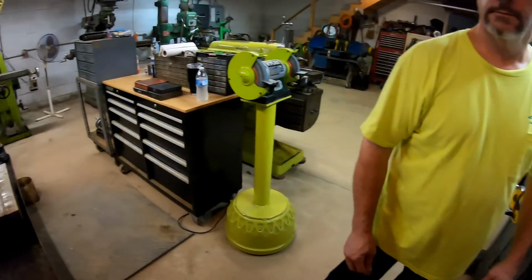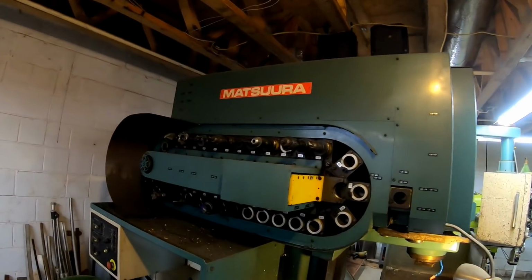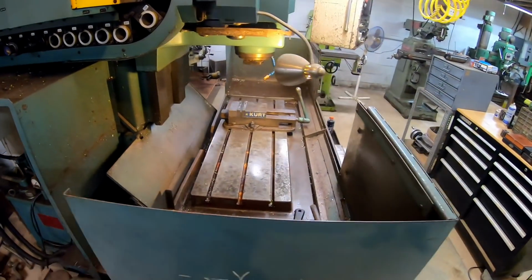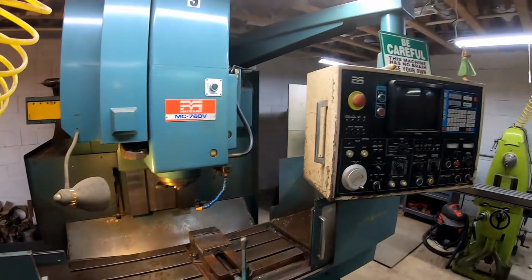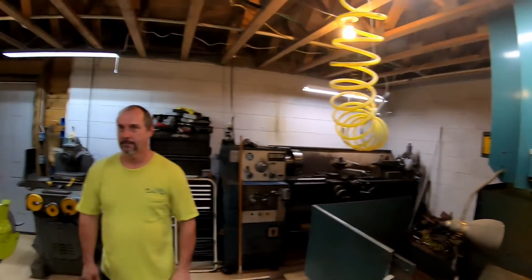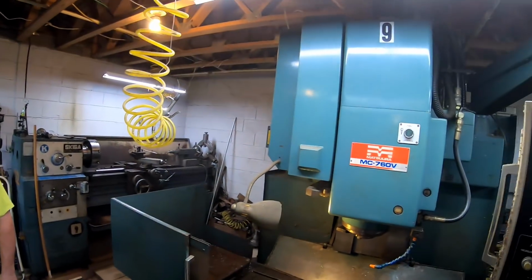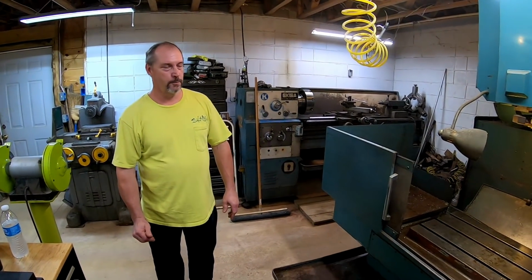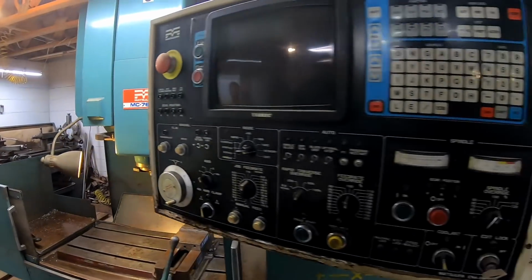All right, and then behind us there, he's got his big CNC machine. So this is a Matsura. Yes. So this is your money maker here. Hopefully. I'm trying to figure out how you got it in here. Now you got your garage door there. Yeah. There's a story behind that though. Me and my 82-year-old mother brought that machine in. Really? Yes. She helped you get it in here. She helped me get it in here. That's amazing.